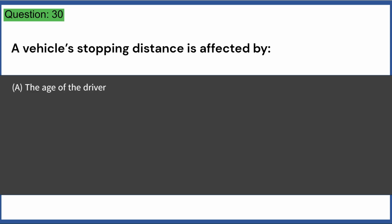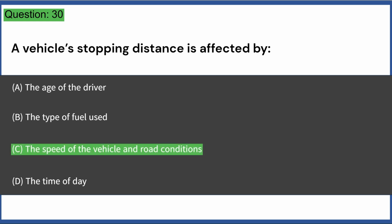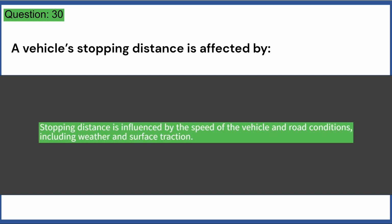A. The age of the driver. B. The type of fuel used. C. The speed of the vehicle and road conditions. D. The time of day. Answer C. Stopping distance is influenced by the speed of the vehicle and road conditions, including weather and surface traction.